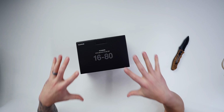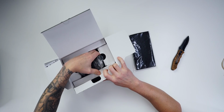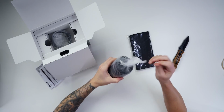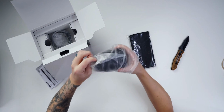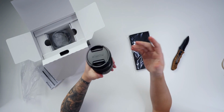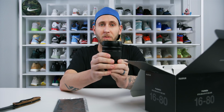The Fuji 16-80. This is a lens that I have been dying to check out. The 16-80 to me is the perfect carry around lens. So think about the Canon 24-105, and then think about the size of this lens, which, wow, this thing is actually really small. Build quality, just like Fuji's other lenses, top notch.